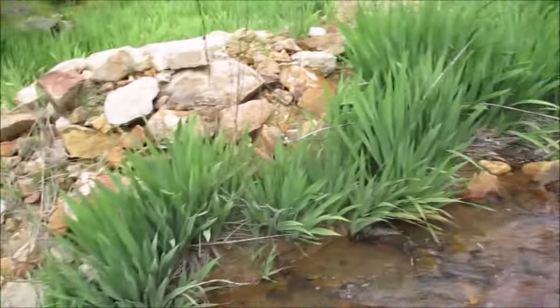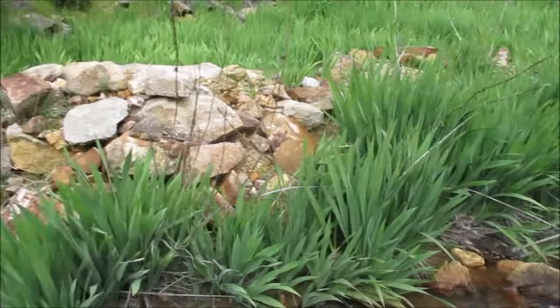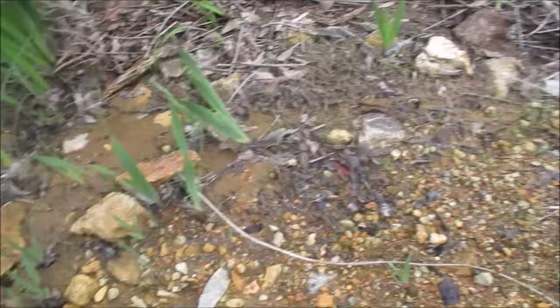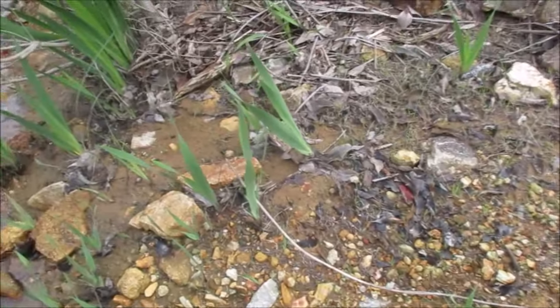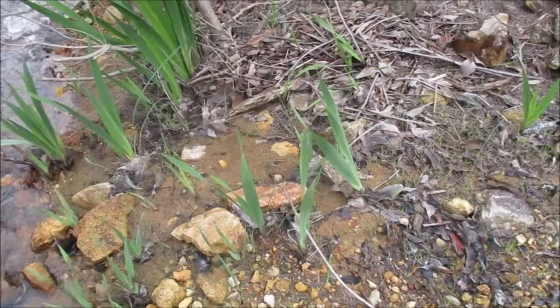So I'm thinking that the old timers have stripped all these rocks out and stacked them up over here, and maybe, just maybe, they've left some pay dirt behind for me on this side of the bank. So that's what I'm going to do. I'm going to do some test pans in this fine material on this side of the bank and just see how I go.